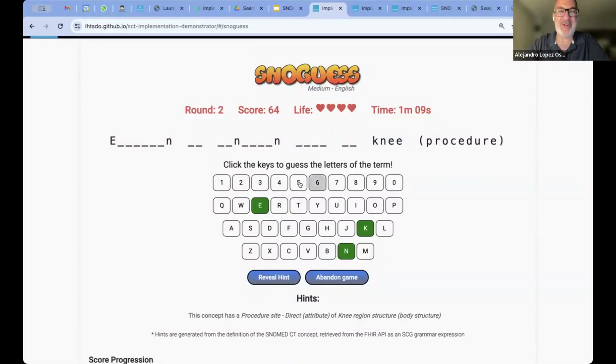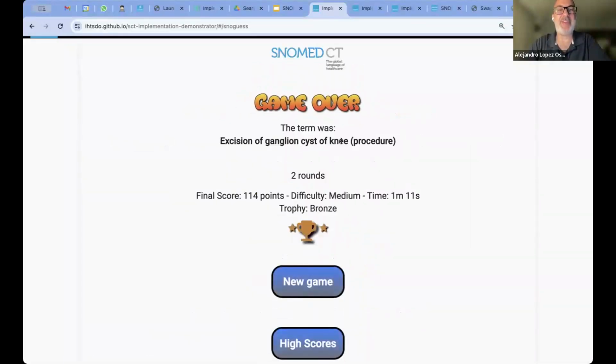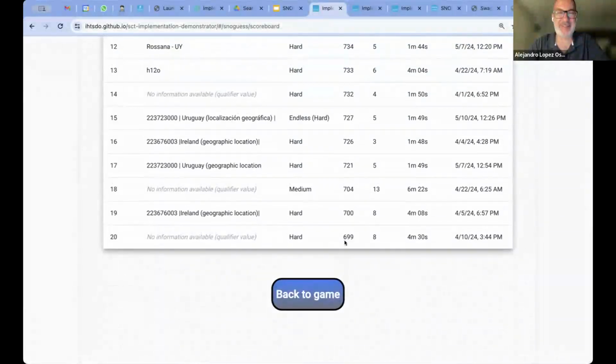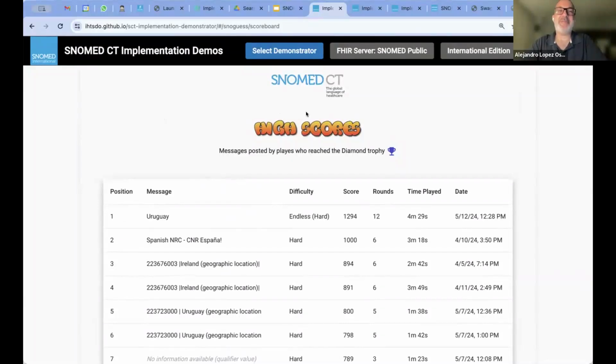And if you get everything wrong, you lose all your lives. It was excision of ganglion cyst of the knee. And we got a bronze trophy, but we didn't get to write a high score. For that, we need to make at least 100 points, or use the free one.